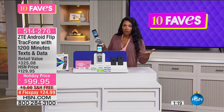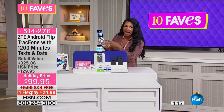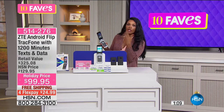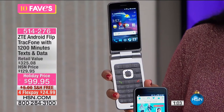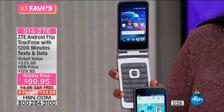And then, of course, you've got your data. When you need to go online, or use data because you need to use the GPS, you can easily do that as well. Of course, you've got your email. You've got your Play Store. When you want to buy apps, you can easily do that. Like I said, the same things you would do on a regular Android smartphone, you can do on your ZTE flip phone.